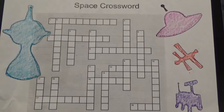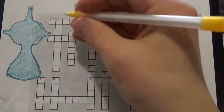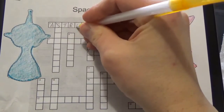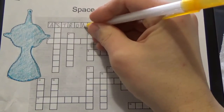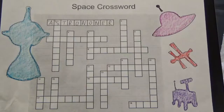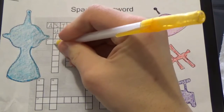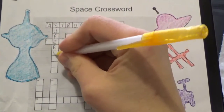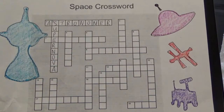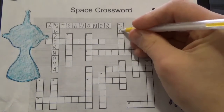So now here I'm going to fill in the crossword puzzle. Sky at Night Observer. That is an astronomer. And now let's go two down. An exploding star. That's a supernova. And now we'll go three down. We'll go in order here. A solar halo. That's a corona.